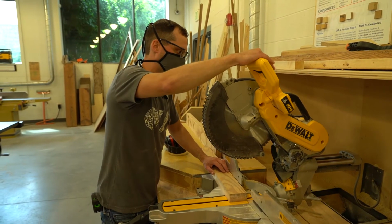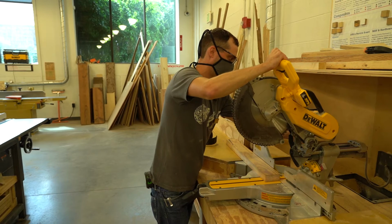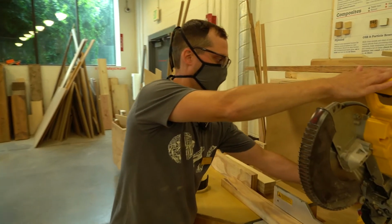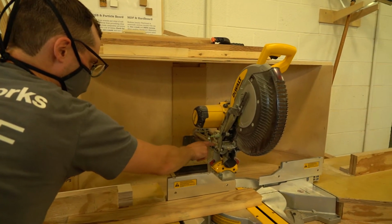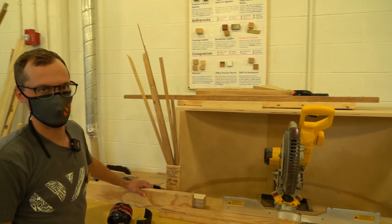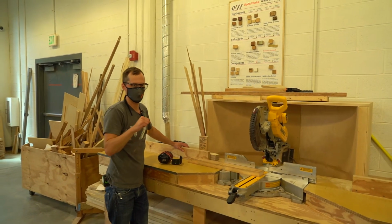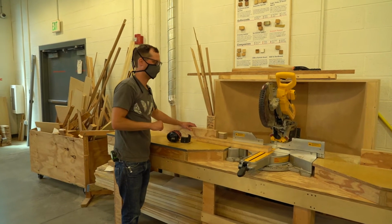If the sliding function is throwing you off and you want to limit it, there's another stop on this side of the machine. This little lever flips forward and hooks onto here and keeps it from sliding. We generally ask people not to engage that, but if you're feeling a little shaky on the saw and the sliding is throwing you off, you can lock that.